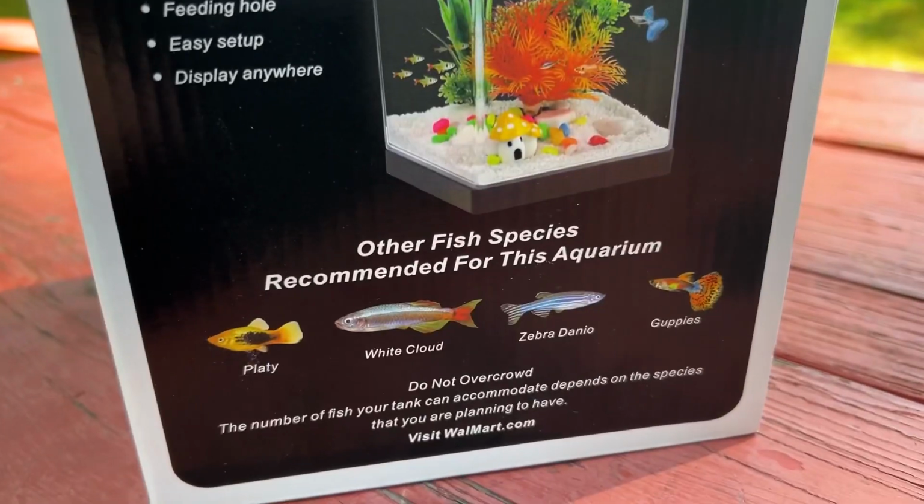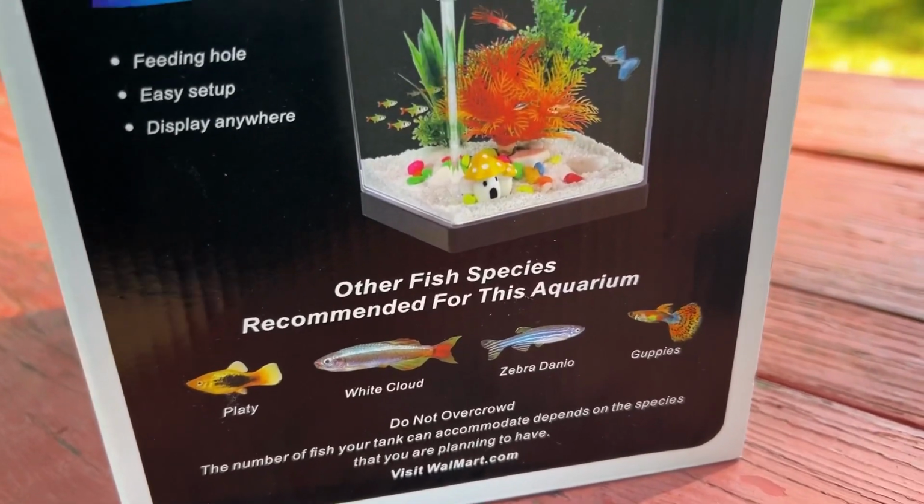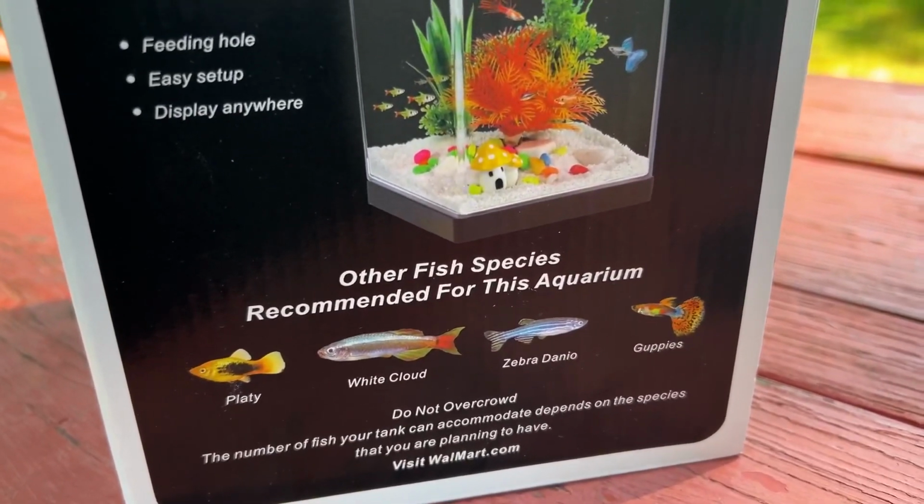So displaying it anywhere, probably not an option with most fish tanks. It also says that they recommend platies, white cloud minnows, zebra danios, and guppies, which half of these fish are schooling fish, if not all of them. So there's just no way that you could put really anything but that many fish inside of here. Maybe I'm tripping. Maybe I just need to open this and set it up.